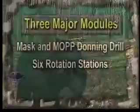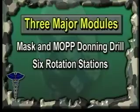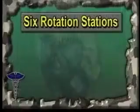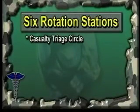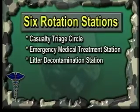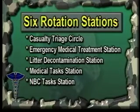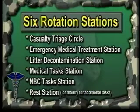That's the first module. The main module in the field is a group of 6 rotation stations, and every participant has the opportunity to pass through each of the rotation stations. These stations include a casualty triage circle, an emergency medical treatment station on the dirty side of the hotline, a litter decontamination station, a medical tasks station, and an NBC tasks station. An additional rotation can be added as circumstances require for rest or for additional tasks.